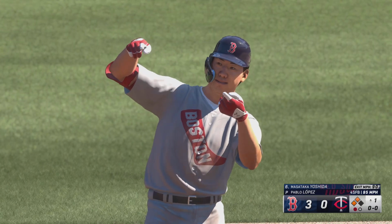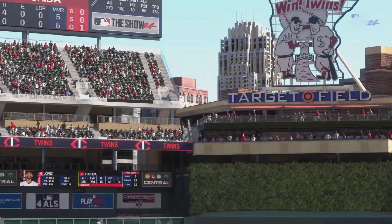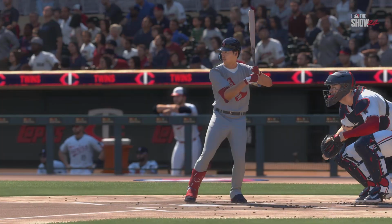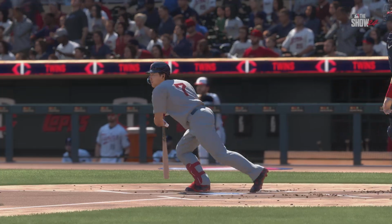Well, clearly he was ready to hit right there. I'll tell you, man, it's such a good feeling when you smoke a line drive into the gap like that. I mean, sure, home runs are king, but I feel like nothing makes you feel like a true professional hitter more than a bolt the other way.